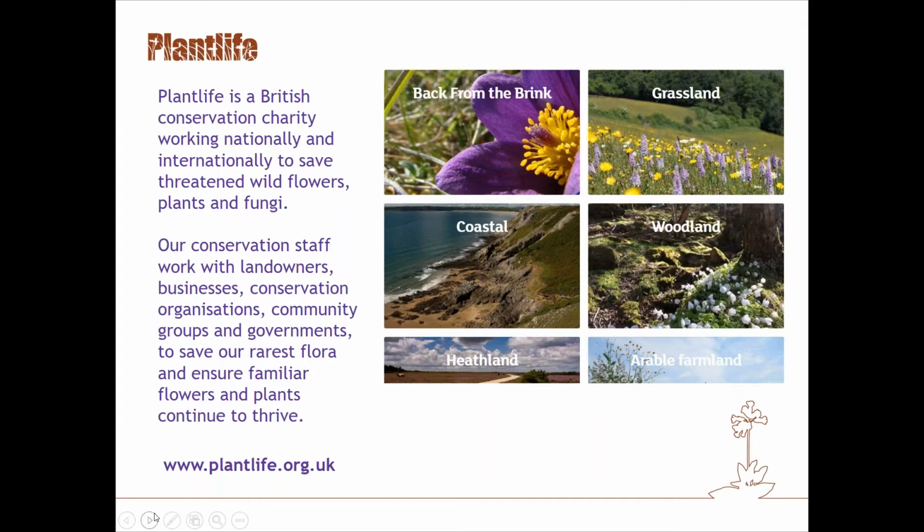Our conservation staff work with landowners, businesses, conservation organisations, community groups and governments to save our rarest flora and ensure familiar flowers and plants also continue to thrive. You'll notice here this is a screenshot from our website and it's grouped by habitat type, and that's because even though we save species, species grow within habitats, and that's how we focus our conservation work efforts on the ground.